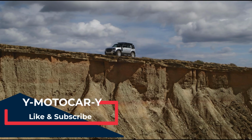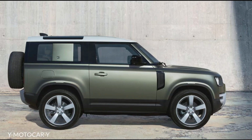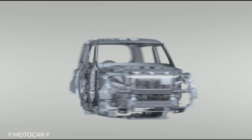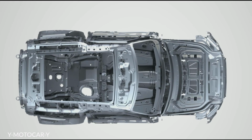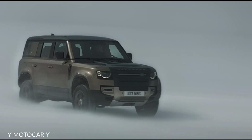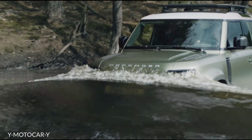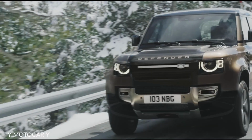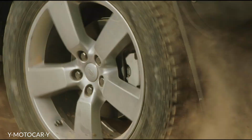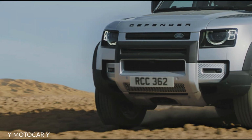Land Rover Defender is an icon reimagined. Designed, engineered, and built without compromise, this is the toughest and strongest vehicle we've ever created. Defender's capability lets you tackle the most challenging conditions with absolute confidence. So whether you're off or on road, in sand, mud, or snow, any journey can be completed.